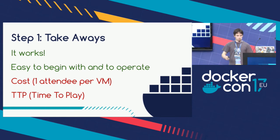So the takeaway of that first version was it worked. It's been 1.5 years and it works. That's a very good takeaway, I would say. The second is that it's very easy to begin with and to operate.